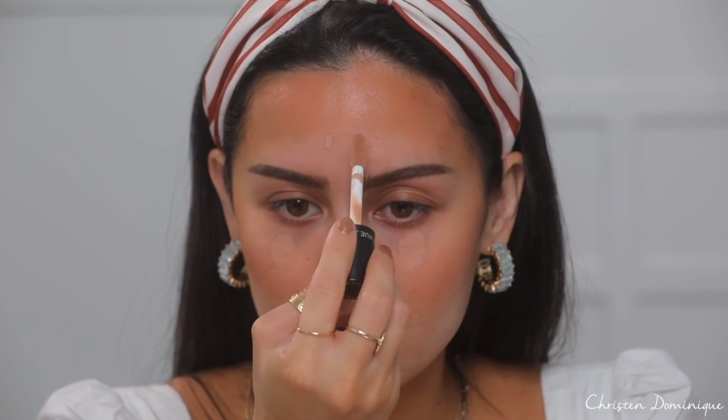So right now I have a blemish right here and it's almost the exact same color as my natural skin tone, which is crazy. I've never really found something that's my exact same color. But I'll just go over like the red spots or just the parts of the face that look a little uneven. Maybe a little bit right here. And then with this shade, number 14.